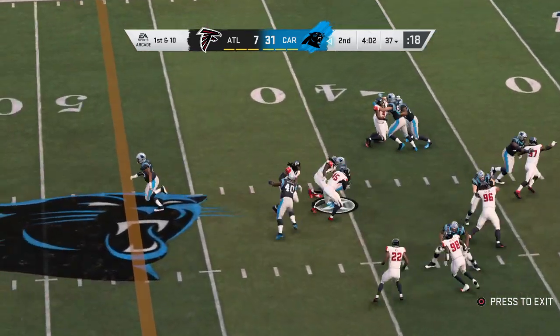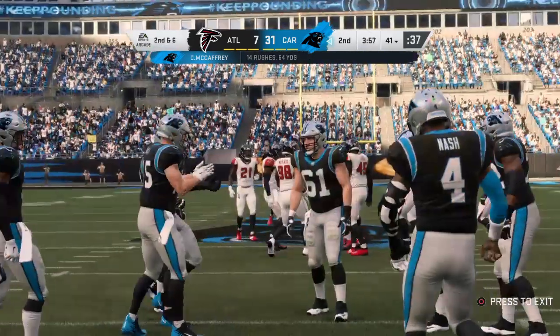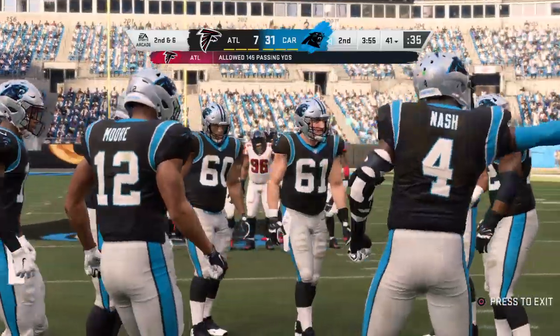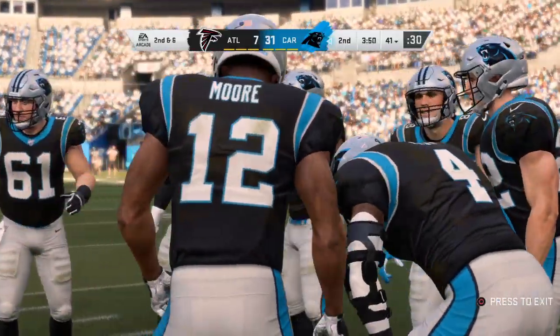On the ground, McCaffrey. And this winds up a gain of 4 to the 41. But they certainly got dented with that 1st down run. So now they've got to be back on their heels a little bit as a defense.